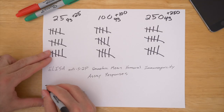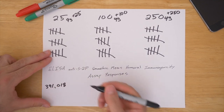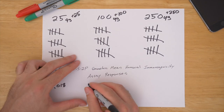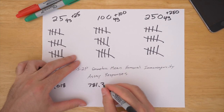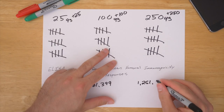The small dose, 25 micrograms, produced 391,000 units of antibodies. Like, I'm not a doctor, I don't know what those units mean. The medium dose produced 781,000 units of antibodies. And then the big dose produced 1.3 million antibodies.